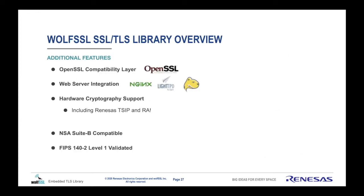A couple other features of wolfSSL, we have an OpenSSL compatibility layer. This makes it easier to replace an application that had been using OpenSSL and switch it to wolfSSL. It maps roughly 1,000 of the most commonly used OpenSSL functions down to wolfSSL native APIs internally. We've ported to a number of different web servers, including Nginx, Lighty, Mongoose, and Apache. We can take advantage of hardware-based cryptography, which we'll be calling out here using Renesas TSIP and the RA platform. wolfSSL is NSA Suite B compatible and also is FIPS 140-2 level 1 validated.